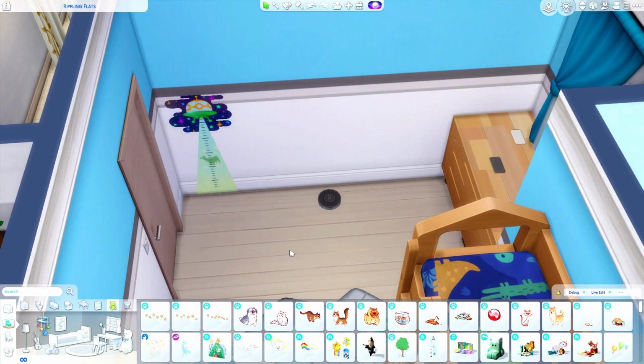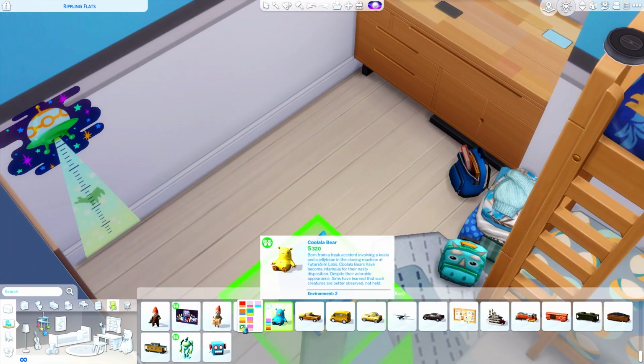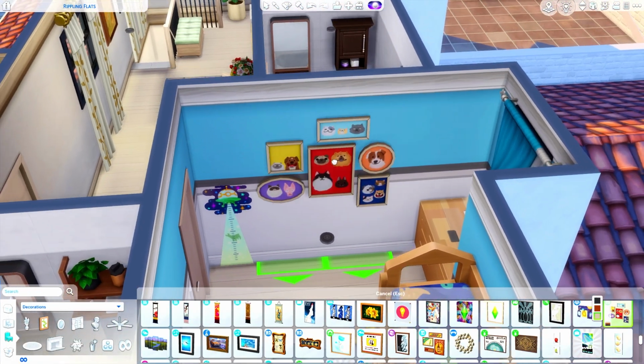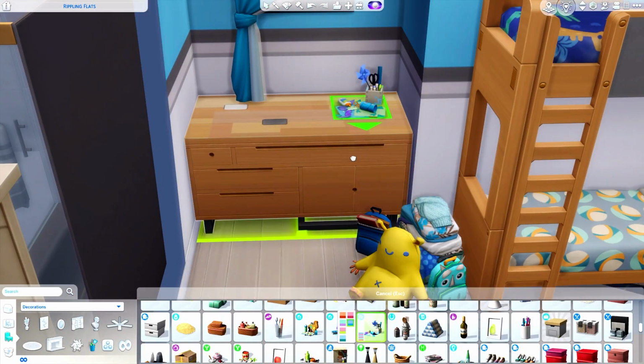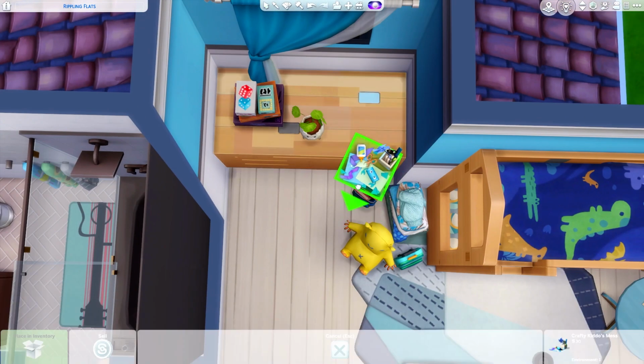And I went for a lot of blues and a lot of animal things, but also the height chart that you see there, that is like, oh my god, UFO, yeah. I like it.